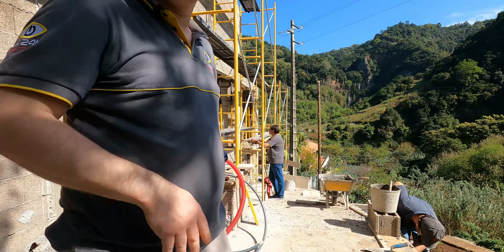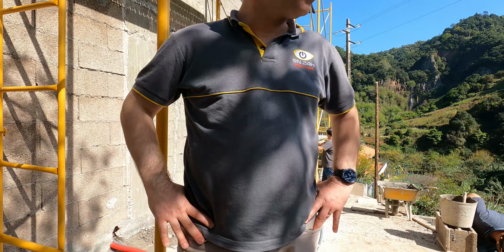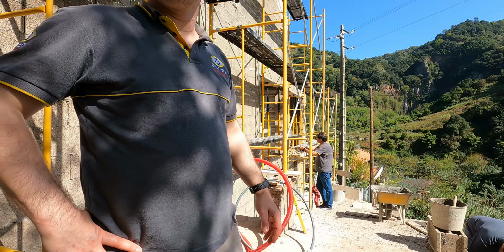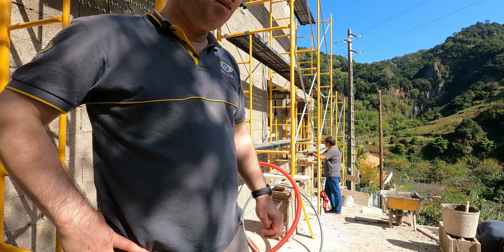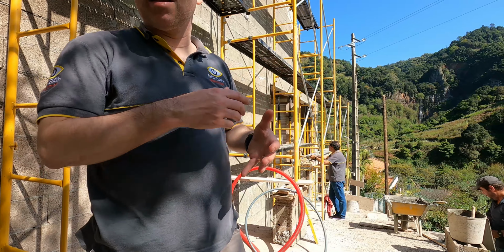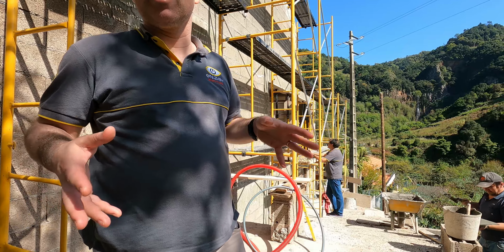Let's wait. Go inside and then you will see that part. Oscar and Tony will... We will also speak with them, because we can give our ideas, but they are the ones that have to do the physical work.